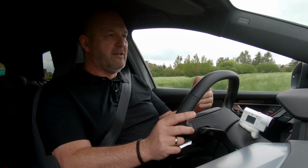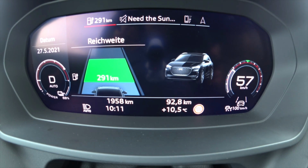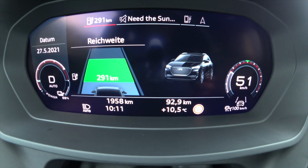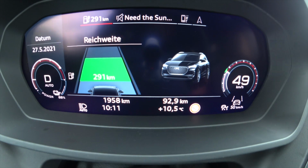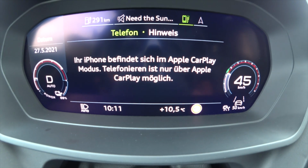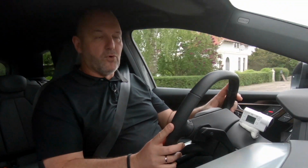So you can have, for instance, with the view button here, you can change between the 2 different views, and on top of this you can have different information in the center, which means you can have things like range, things like infotainment, or the big map, or whatever you prefer to look at.